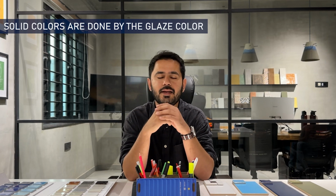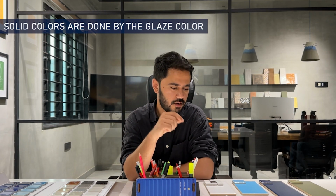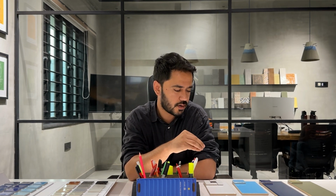It is done by the glaze color. It is not done by any printing or anything. It is done purely by adding the color to the glaze. You have to work with the glaze company in order to achieve the same level of intensity of the color on the porcelain body as well as the ceramic body. So that is the first thing we are offering.